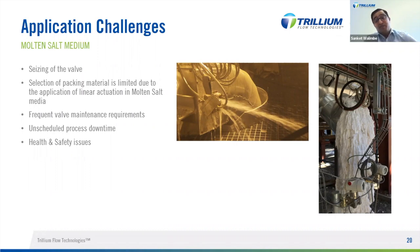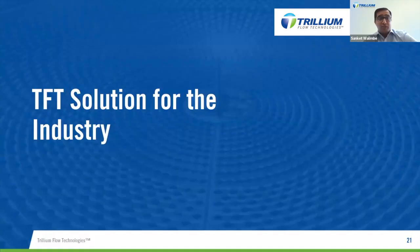So overall, it has been identified that salt entrapment and subsequent solidification is a major cause for concern with applications of this nature. And our customers continue to innovate with the limited products at their disposal in order to mitigate the shortfall in the current product design. Trillium Engineering UK has addressed these issues and offered an innovative solution to the industry. So I will hand over to Graham to discuss the solutions that we have found to address these issues. So over to you, Graham, now.